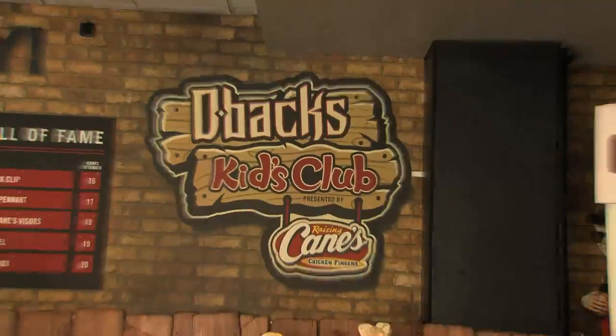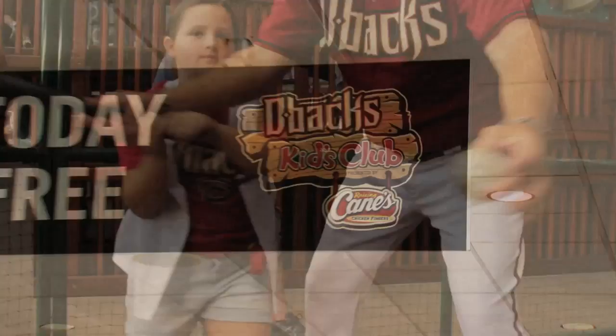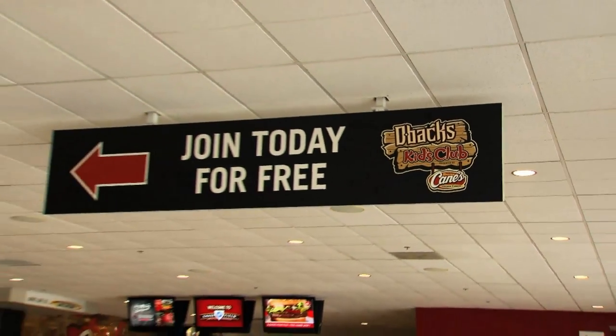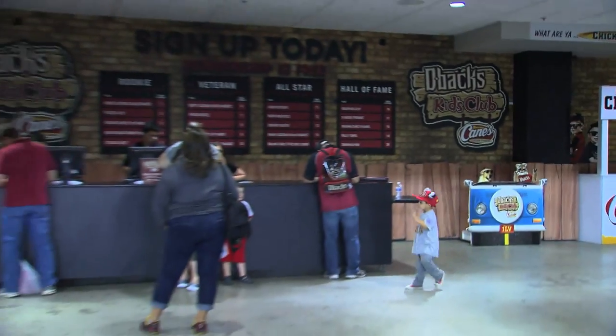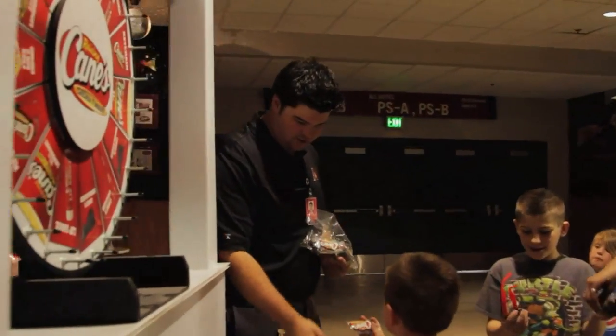The D-backs Kids Club is a great way for kids to add a little something extra onto their games. You just register for absolutely free, and then for each game you attend, you get a D-backs prize. And it's absolutely no cost at all. Kids get their own membership card, and then they scan that at a kiosk at every game. A lot of the kids enjoy doing that as an extra part.